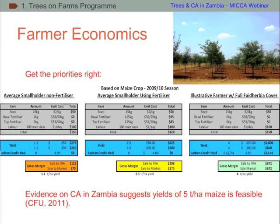Now, we've put together an illustrative comparison of the average farmer using different practices in Zambia. We won't go through all of the details here, but if you look at the bottom in the orange, yellow, and green box, it's the comparison of the gross margin, depending on which market they sell in, of a farmer that doesn't use any fertilizer, a farmer that does use some fertilizer in the middle, and an illustrative farmer with a full coverage of mature Faderbia trees on their crops. As you can see, there's a difference of several hundred dollars between those 3 options. Evidence in Zambia of conservation agriculture with Faderbia suggests yields of around 5 tons per hectare for maize, and that's from the conservation farming unit as well.